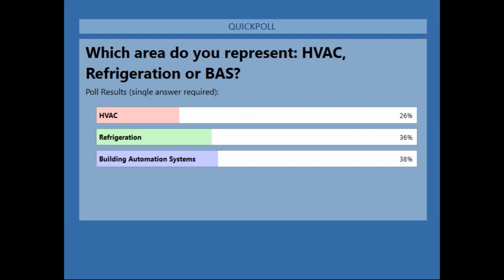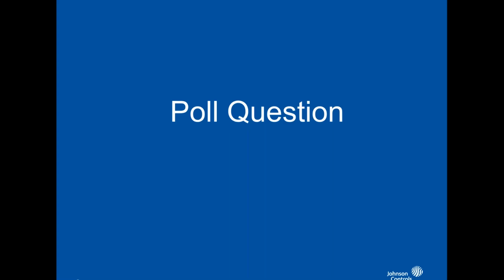Okay, great. Looks like we have a pretty good mix here of HVAC, refrigeration, and building automation system participants. So it's nice to see a good cross-section, and that gives us a better indication of where we should focus some of the material and conversation. So thank you.